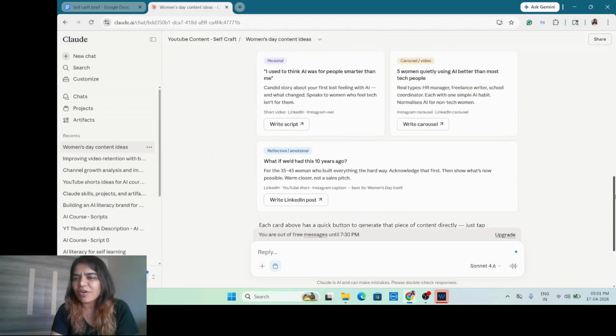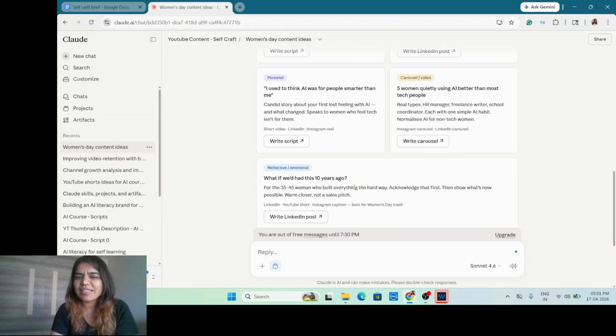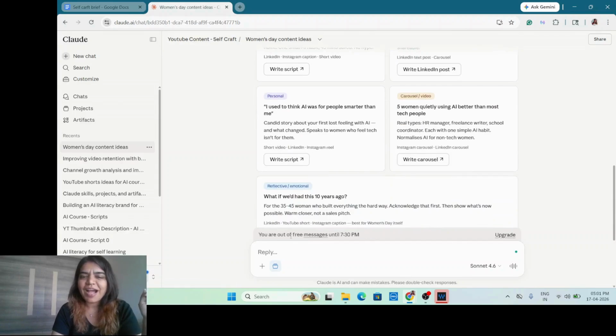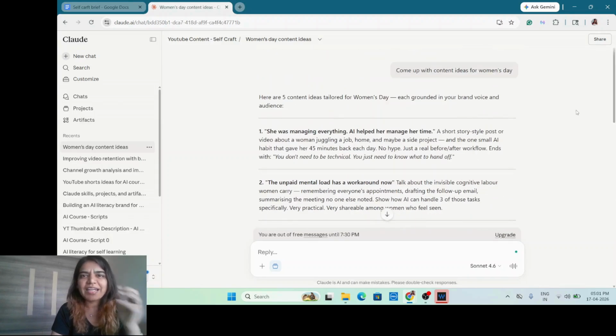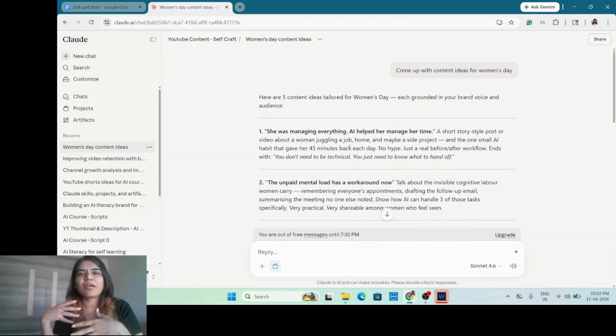Okay, and now it has even gone a step further to say what is needed. Like there is a story post, there is a relatable post, a carousel kind of post, personal, reflective, everything. Okay, so you see the kind of depth it provides the minute you give it all the information. And this is not just here. And as you can see, I'm out of messages. I'm using a free plan, and still it is so convenient and so interesting, right? So that is what I wanted to show you. You can set it up on Gemini Gems or Custom GPT, but this is the crux of it.